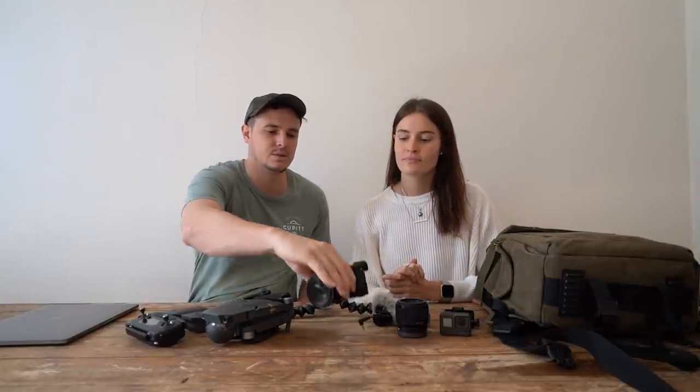Alright, so we're going to get all the gear out of the bag now, lay it on the table and we'll start running through it. So let's get into it. Obviously we're shooting on a camera, which I will get off and swap later. But we'll start with our B camera, which is this one here. So this is a Sony A6400.